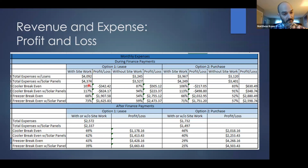Now, if you're using it as a cooler, it won't break even if you rent out the entirety of the space while you're making those finance payments. So that would be a money sink. Now, if you're renting it as a freezer, because the freezer comes with a higher premium for rental space because you're using more energy, you would have to fill 68 to 73% of that space to break even. If you go over here to purchase, it's pretty similar. The cooler won't break even. That would cost money month to month, provided that you can even fill it entirely. But if you're doing it as a freezer, you're looking at 66 to 71% required rental space to actually break even.